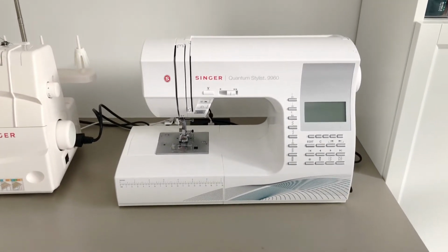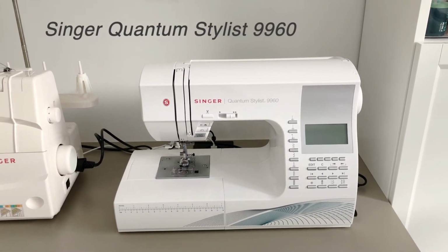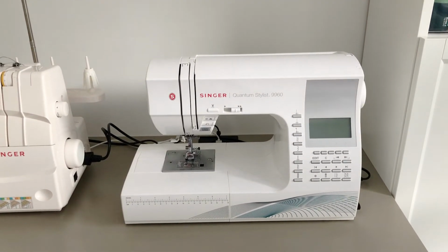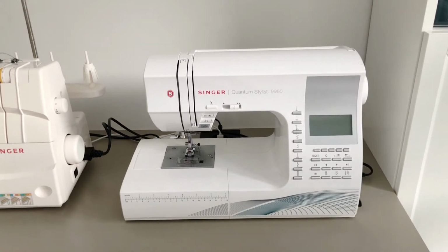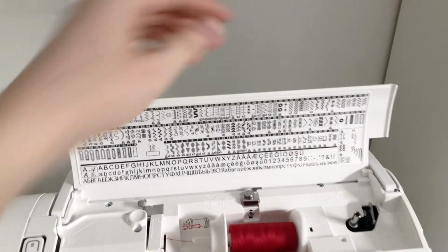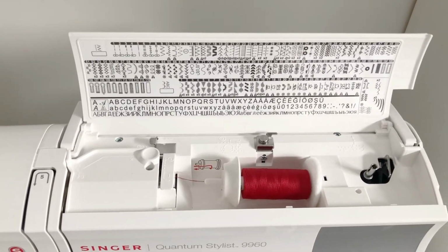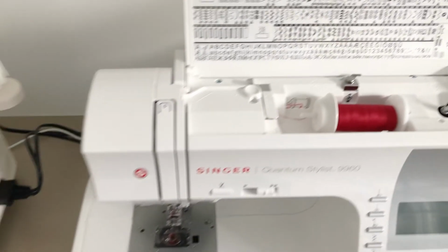So, and this one is my newest machine. It's a Singer. Yeah, the cover stitch is also Singer. And this one is a computerized domestic machine, and it has a lot of different stitches, and I mainly use it for buttonholes because it has a really good button foot attachment. And I haven't used it so much because it's new, but I really like it.